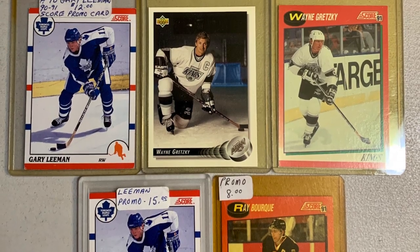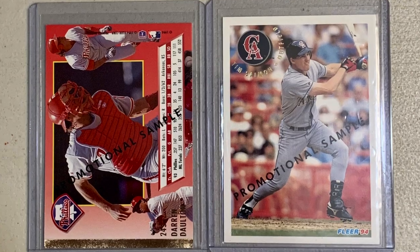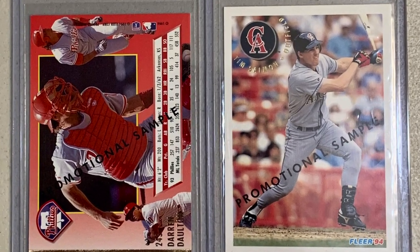And these next few are some promo sample cards, a few hockey and a couple baseball there. I honestly don't know much about these, how rare they are or if they have any value. I'll have to look them up.